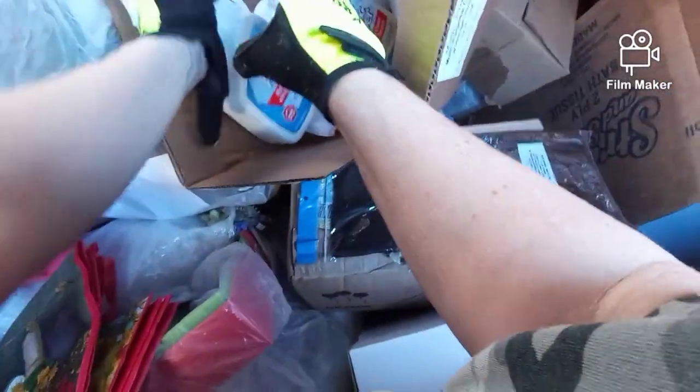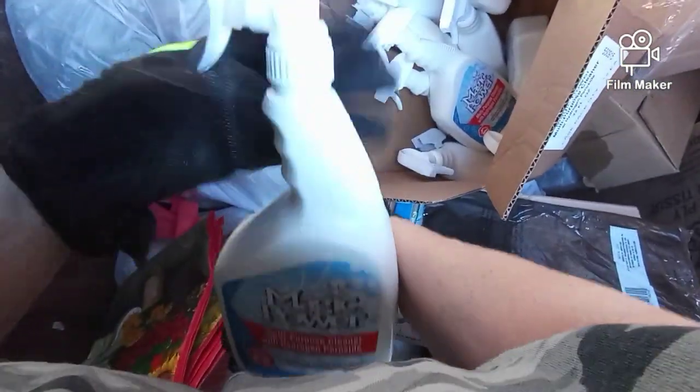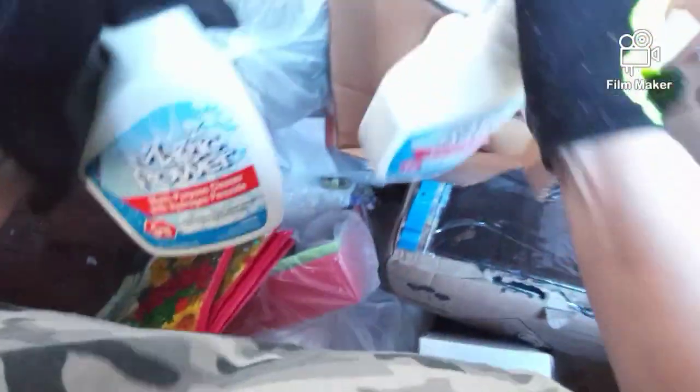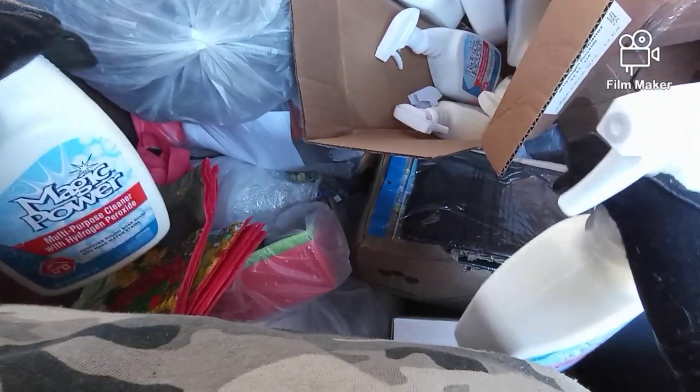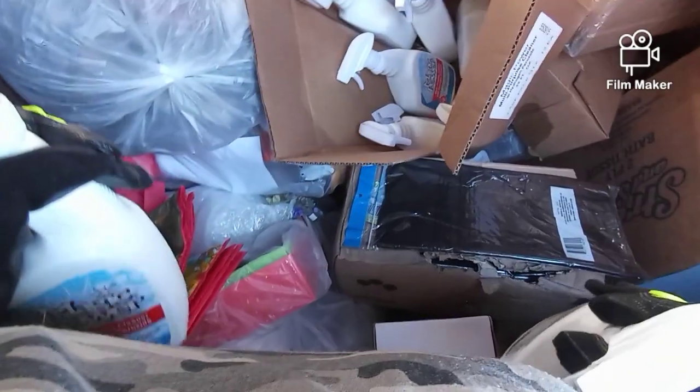Okay, it looks like the tops of the things are broke, but we're gonna grab them anyway here. Let's see, I think I'm gonna put them in a different box if I can find another box, guys.